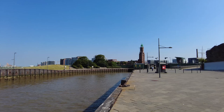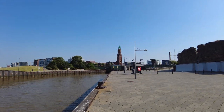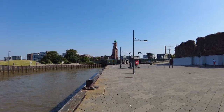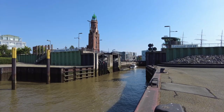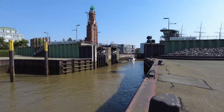Oh, that church tower over there looks completely and utterly as though it's out of level, like it's leaning. Yeah, it's definitely out of level. We've got what looks like a big sea lock here.